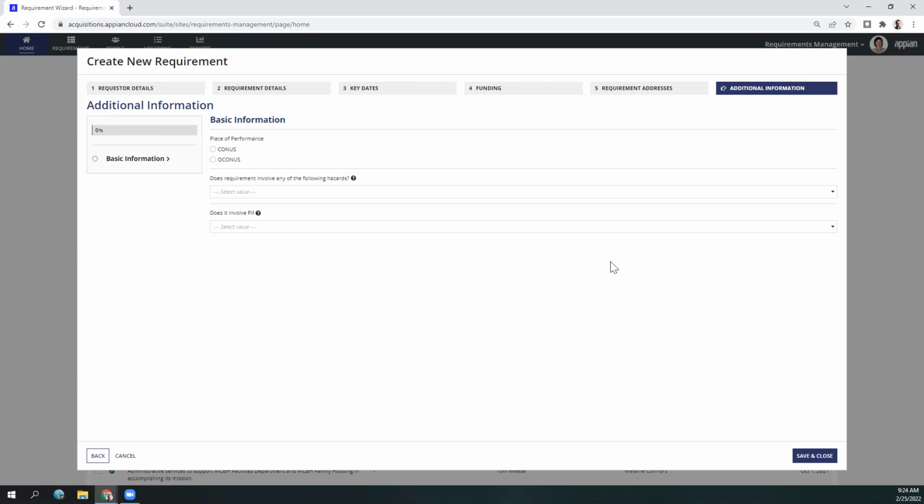So at this point, we're allowing you to put the place of performance. We allow you to put in if there's anything hazardous being delivered with the requirement. Does it involve personally identifiable information? Those are the options that you have here, but again, we're able to just build on them and configure the system and put any fields in this, just like we would build any other form in the system, as you've seen other steps in this wizard. I'm not going to select any of this additional information. I'm just going to save it.